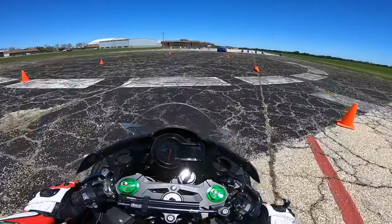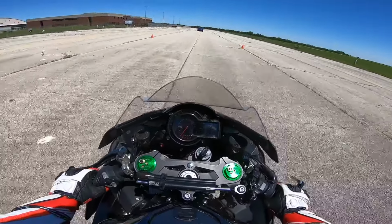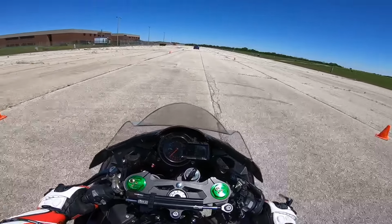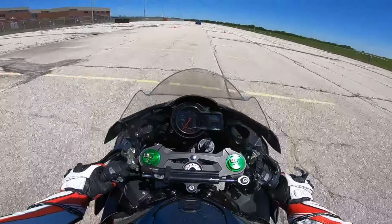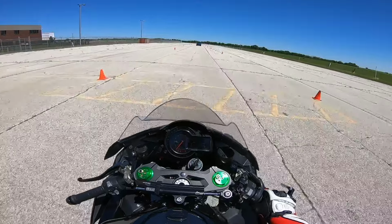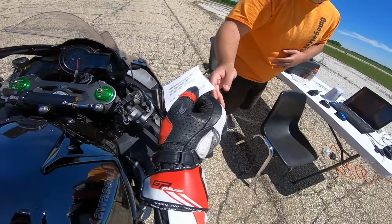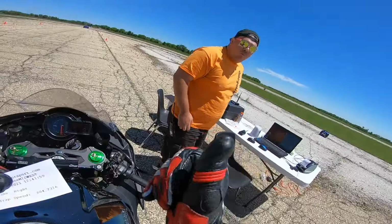Dude, the Busa is gonna be silly at these events. I don't know if that pass was any faster. Everything under 100 miles per hour on this bike, it's just like all hell breaking loose. It's like, maybe it'll hook, maybe it won't. Gets into the power, blows the tire off. Heck yeah!